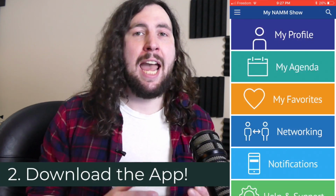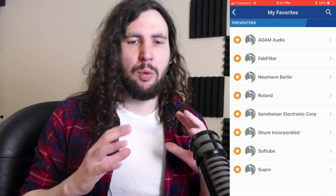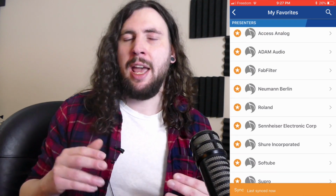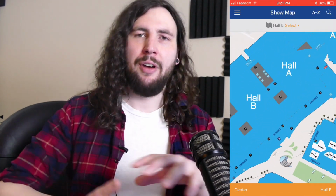So that brings us to number 2, which is download the app and set up a schedule. They have a fantastic app where you can make a list of all your favorite brands. You can see what booth number they're at, as well as what classes are going on each day and what location they're in. And they also have a really handy map right inside the app that you can use to find your way around the place.